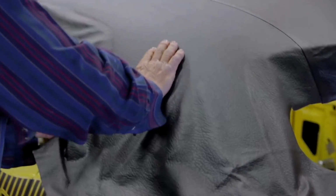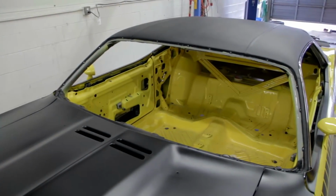Now, I will tell you that while I don't like them on every single car, on this AAR Cuda, it's sexy as hell, and I think it's one of the best options it could have had.